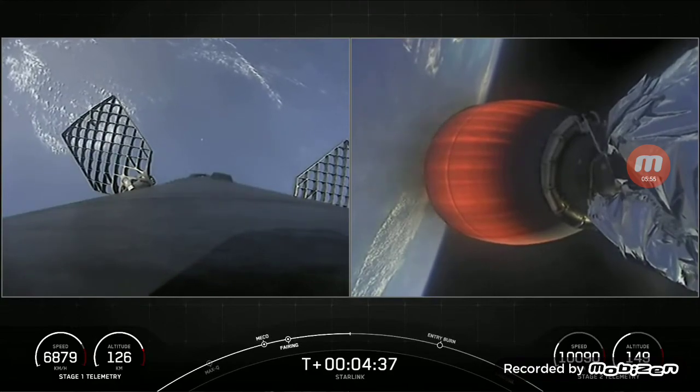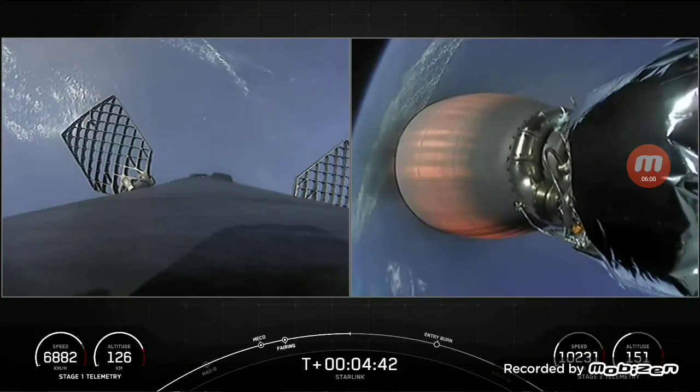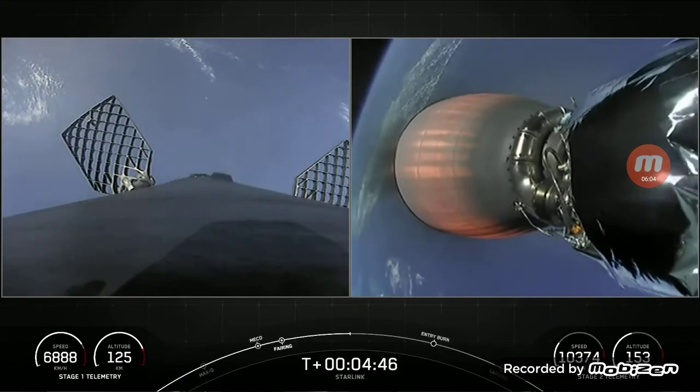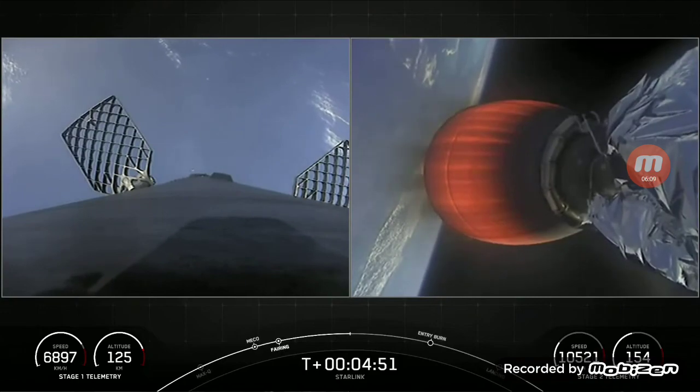The next event will be just before touchdown on the drone ship. That is a landing burn. We'll ignite just a single center Merlin engine, and that's what will bring the vehicle speed rapidly down to 0 for a soft touchdown on the drone ship.